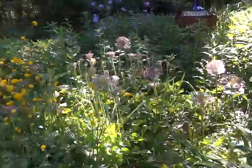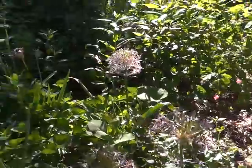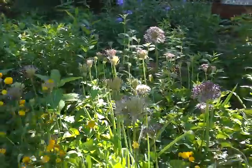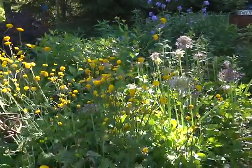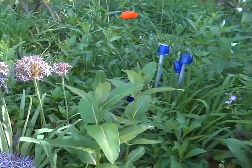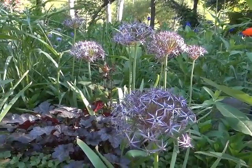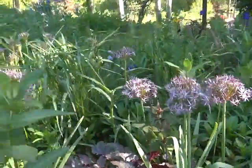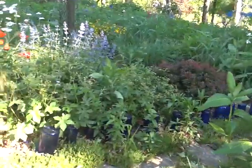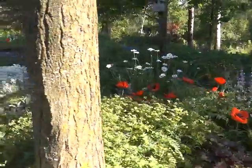So the Allium Christophii is starting to get more blooms in mass. Those are all reseeds, you guys. That allium likes to reseed. I'm going to have a lot of milkweed. Some I'll pull out. And of course, a lot of it is for the monarchs. Oh, pretty, pretty, pretty.